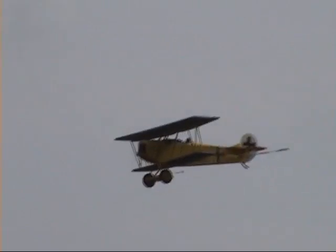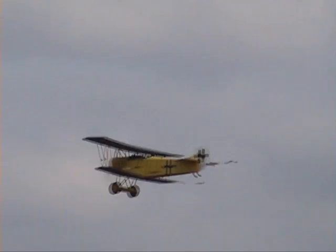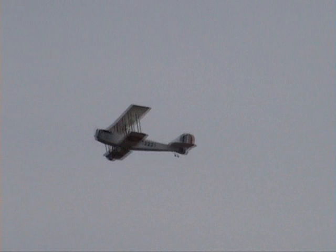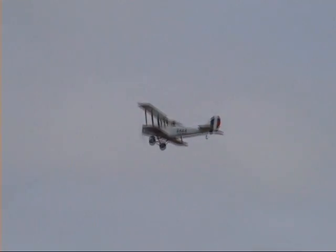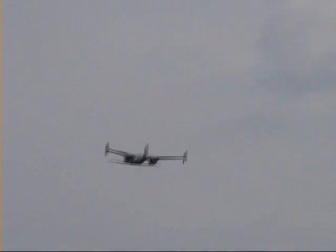Well, this is the Fokker D7 coming along now. To the yellow fuselage with the streamers. You see the streamers behind the squadron leader. In this case, it was an aircraft flown by the third-rank German ace, Erich Löwenhardt of Jasta 10. And this was one of them.